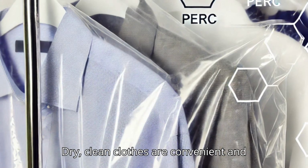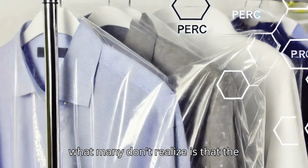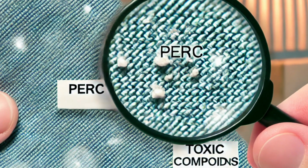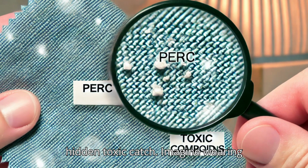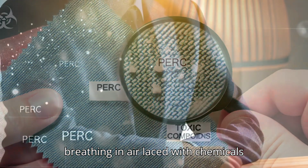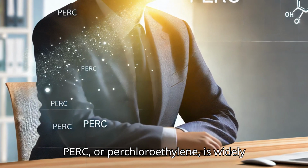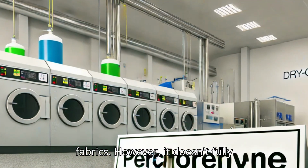Dry clean clothes are convenient and keep that crisp, flawless look, right? But what many don't realize is that the process involves a chemical called perc that lingers in fabric fibers and, when inhaled, can increase the risk of cancer. It's almost like your clothes, while looking fresh and clean, come with a hidden toxic catch. Imagine wearing something and, throughout the day, breathing in air laced with chemicals that could seriously impact your well-being. Doesn't that seem like a steep price to pay for convenience? This perc, or perchloroethylene, is widely used in dry cleaning as it effectively dissolves stains without damaging fabrics.